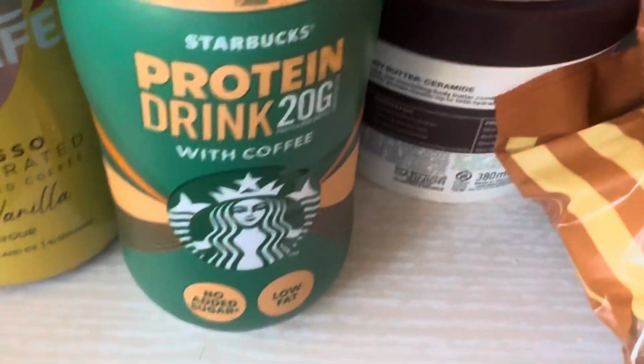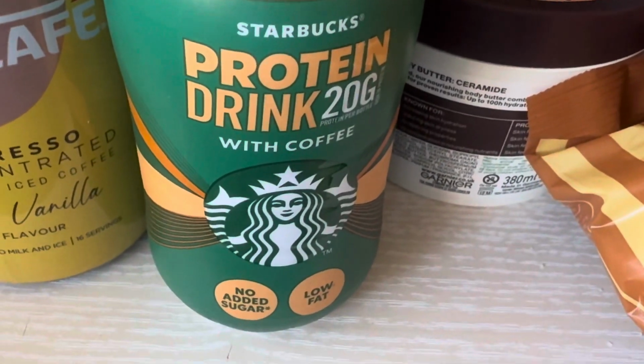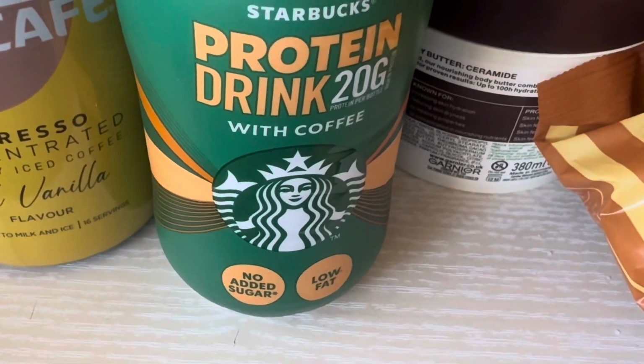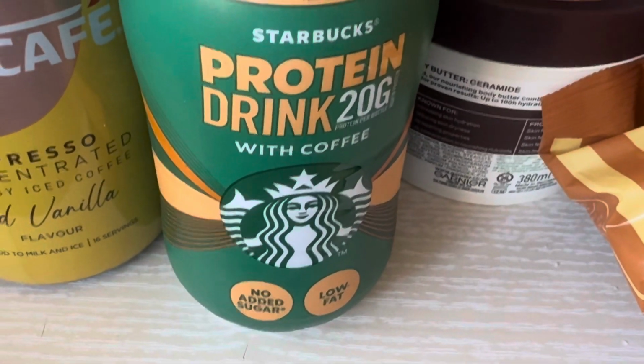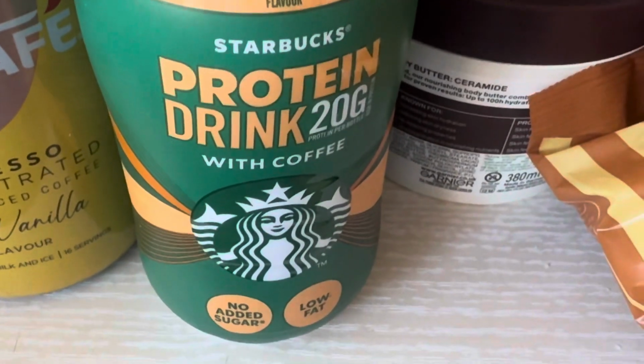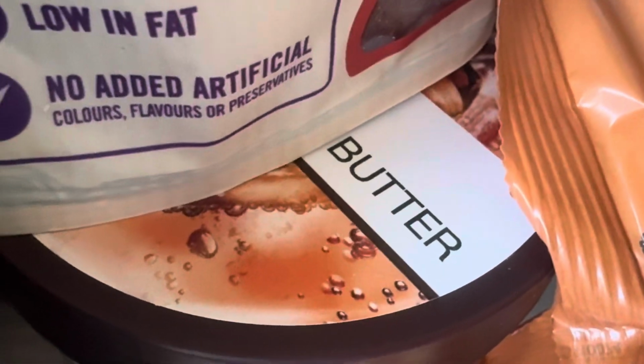This is on offer. I actually got one of these from Asda the other day. Have I drank it? When I get nearer to the fridge, I'm going to have a look. And I forgot to show it in the Asda haul. So if you watch the Asda haul, I did get one of them because they're on offer. And then my body butter's on offer as well, £5.